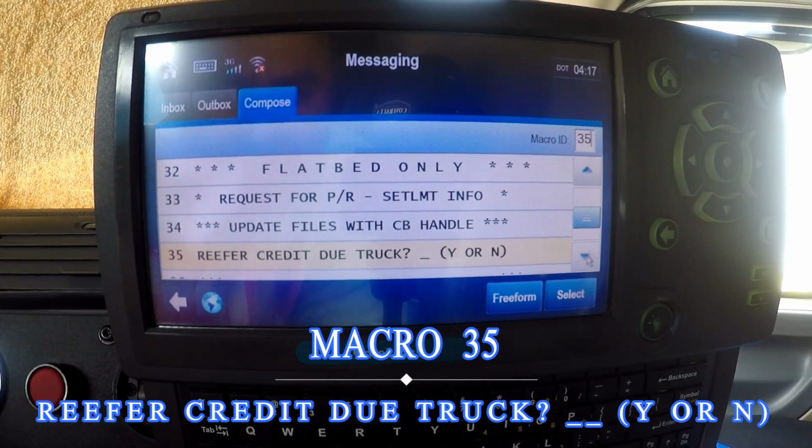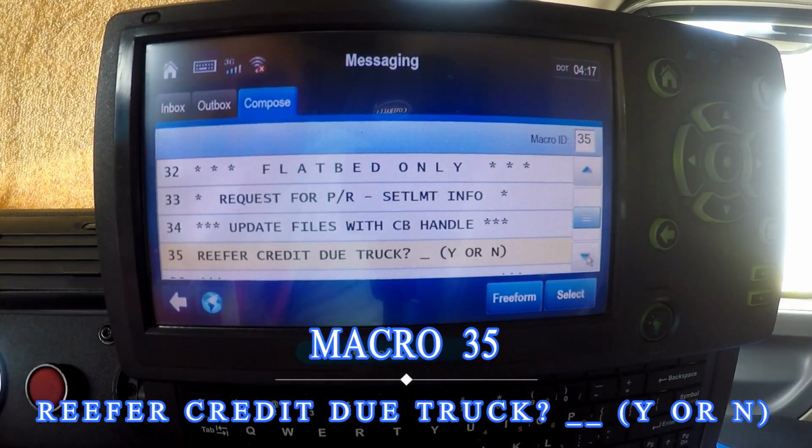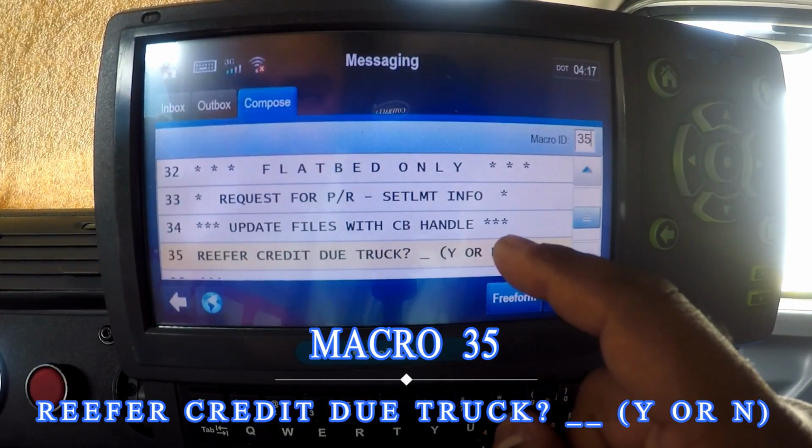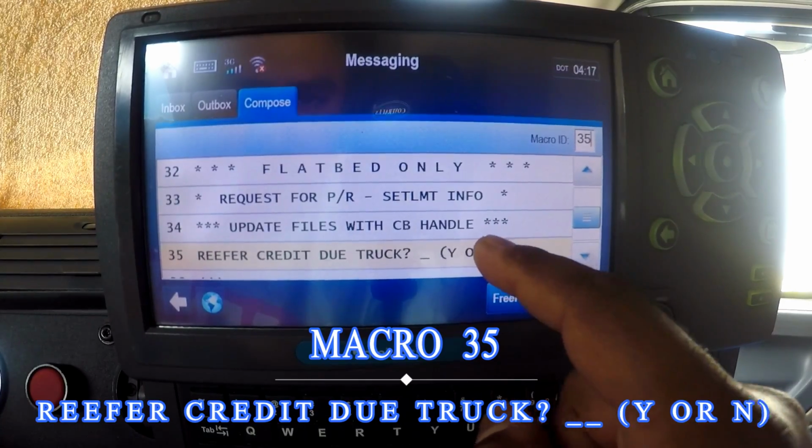If you drop the trailer full and the next driver picks it up at half a tank, Prime is gonna pay for that fuel. Now, if you drop the trailer half, and the next driver picks it up at a half, you are going to get charged for the half a tank. So it's important to keep track of your records of the credit due on the trailer, on the reefer, I mean.